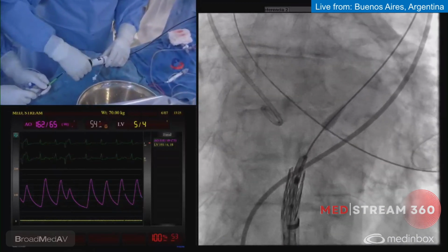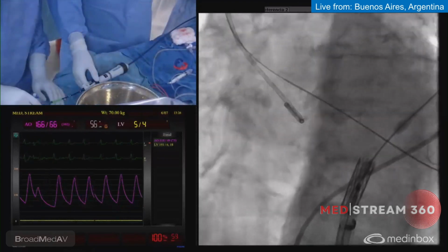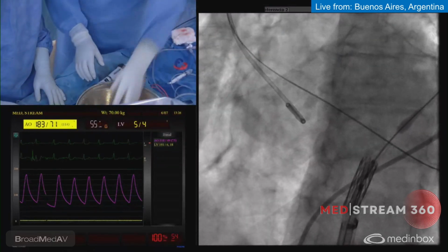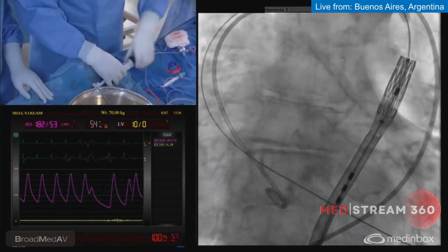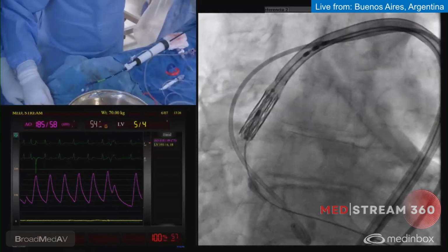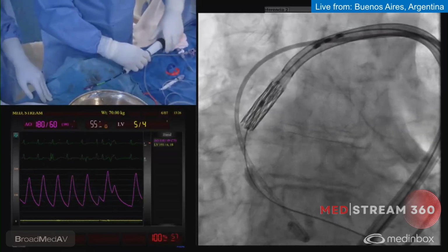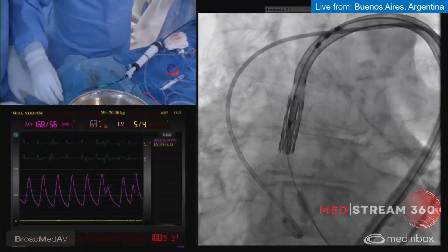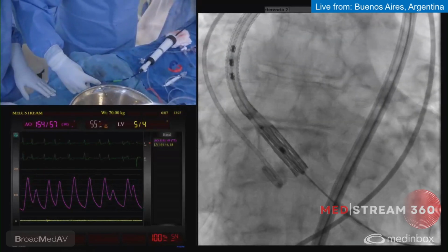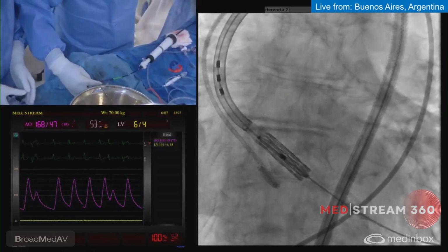So I will check it in a better projection. Probably the valve is a little bit into the sheath. Here, okay. So here we see that the position of the balloon is okay. We see much better here. So I'm going to torque and deflect the catheter, navigating this very tortuous aortic anatomy. I'm going to deflect the catheter a little bit more. You see, I'm going to cross the valve very slowly, very smoothly. I think the position is okay.